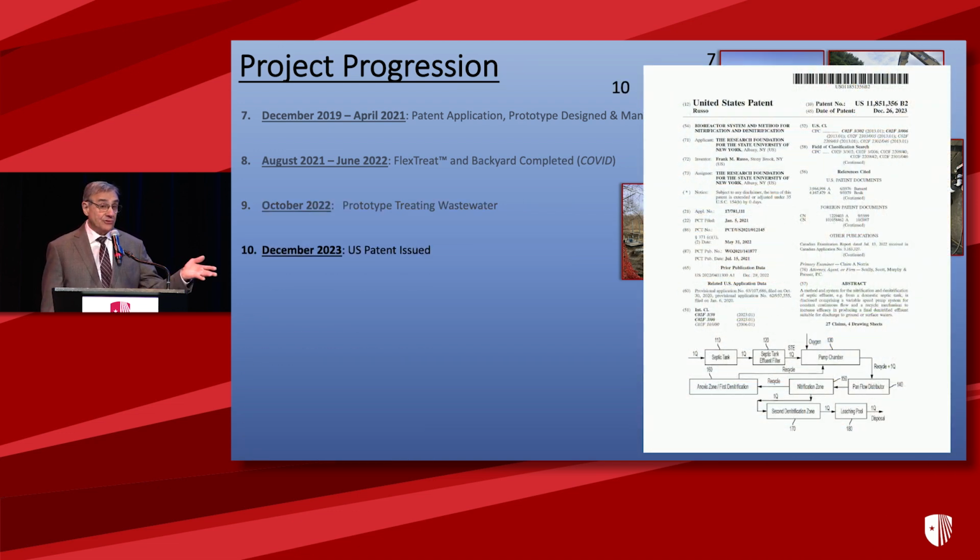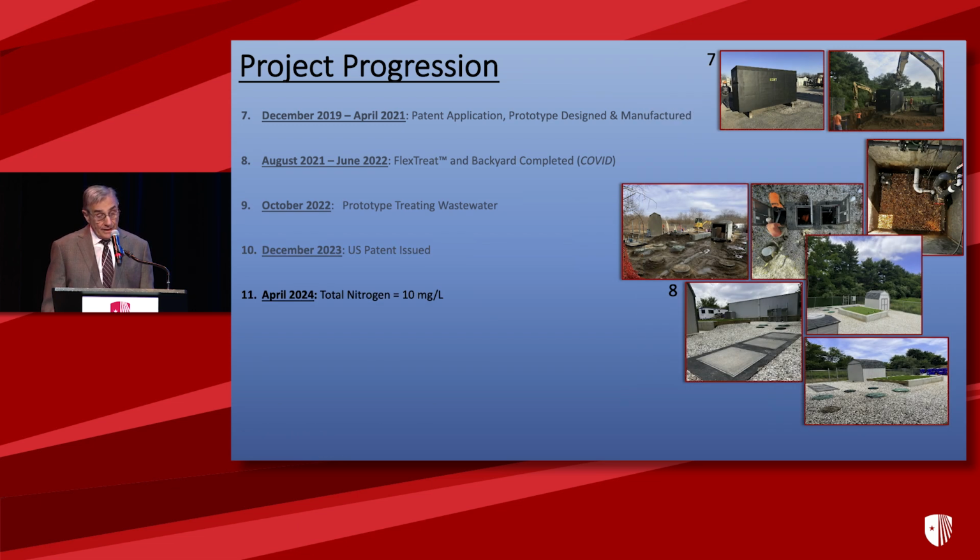In December of just last year, the patent was issued, again, based on the work that Siwei and Dr. Mao. So the nitrogen, we started getting great results in April of 2024. We had taken the system down, cleaned it out, started all over again. That's the beauty of the research facility. We're able to do that. We swapped out the media from sand to marble chips based on the research that Siwei just talked about.